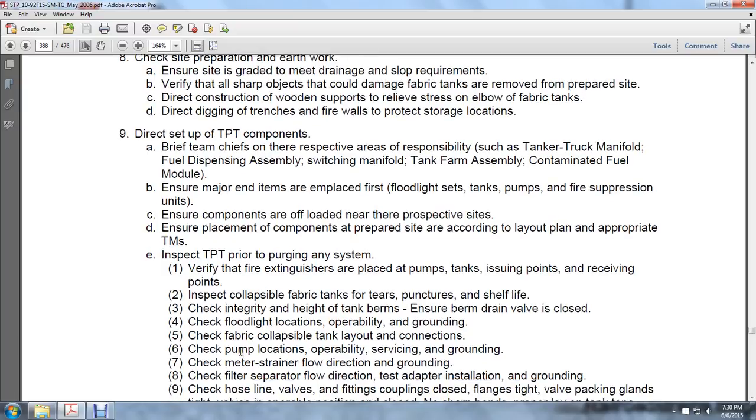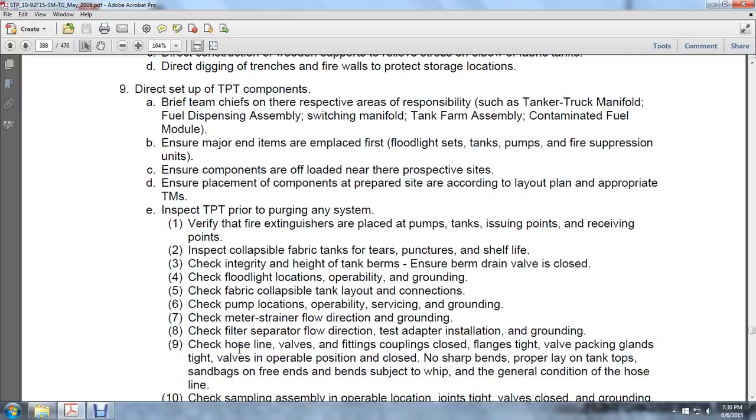Check that the pump locations are operable, serviceable, and grounded. Check the meter strainer for flow direction and grounding. Check the filter separator for direction, testing adapter, installation, and grounding. Check the hose line valves and fittings: couplings closed, flange tights, valve packing and gland tights, valves in operable position or closed. No sharp bends, proper lay on the tank top with sandbags, or on the free ends of the bend subject to whip, and the general condition of the hose line.